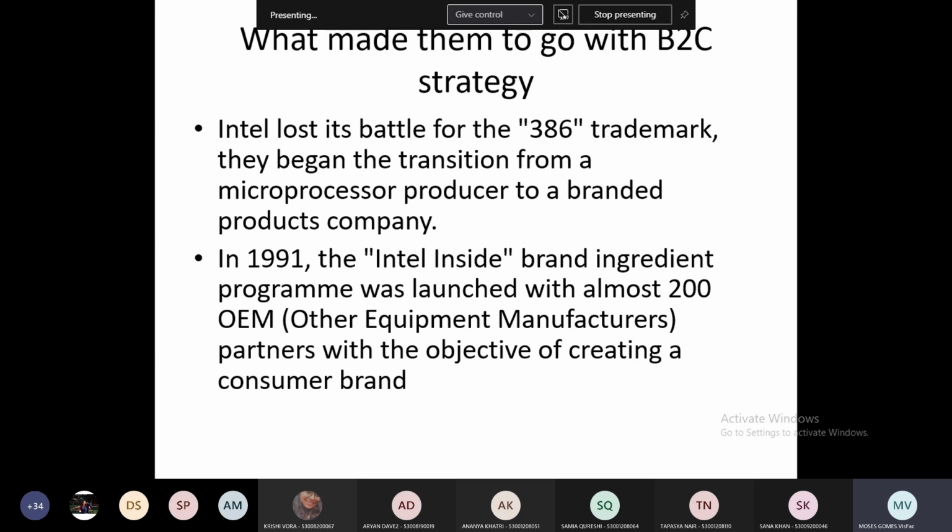So there's a very big story: Intel had a trademark for the 386 number, and it fought a case against, I think, AMD, and AMD won the case that 386 was a generic name and not specific to Intel, and any microprocessor company can use that trademark. That's when Intel realized that unless we have our own brand as a part of the larger scope of the commodity, we won't be able to make a difference, nor will we be able to sustain in this market. So in 1991, the Intel Inside ingredient marketing brand was launched with almost 200 equipment manufacturers and partners, with the object of creating a consumer brand.